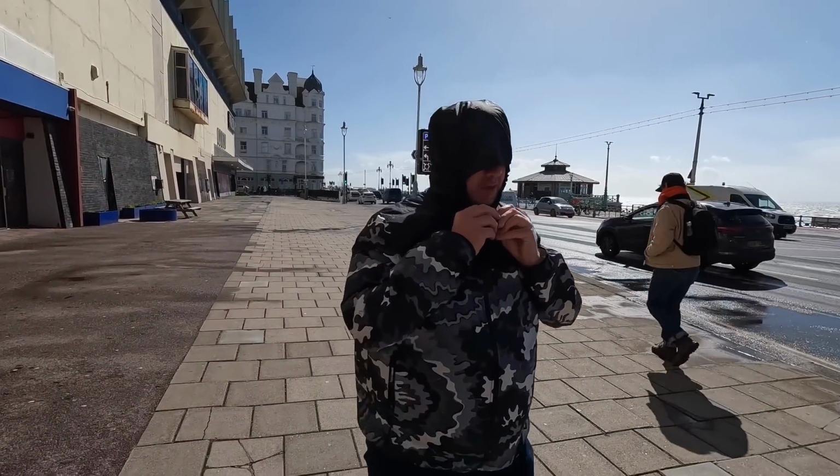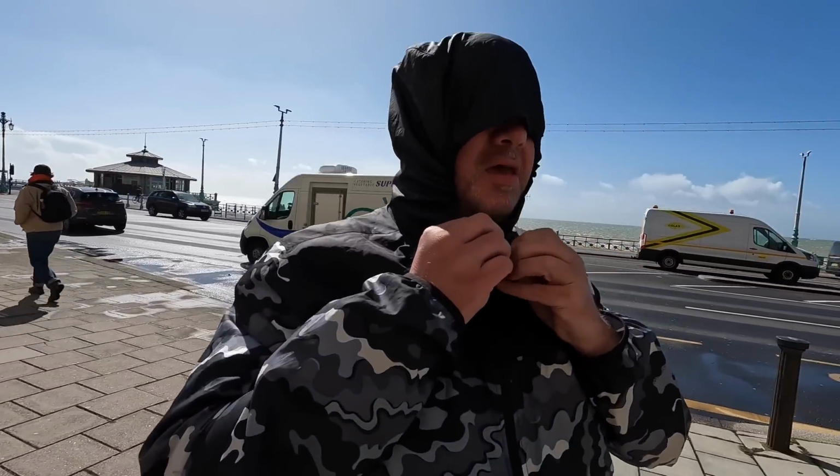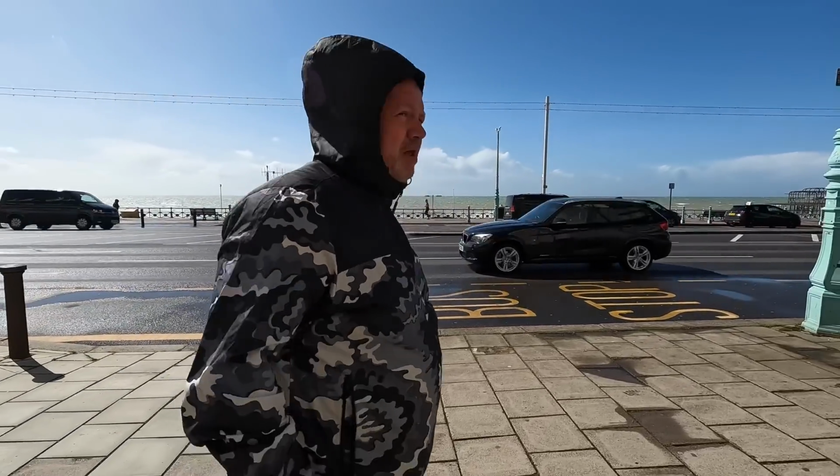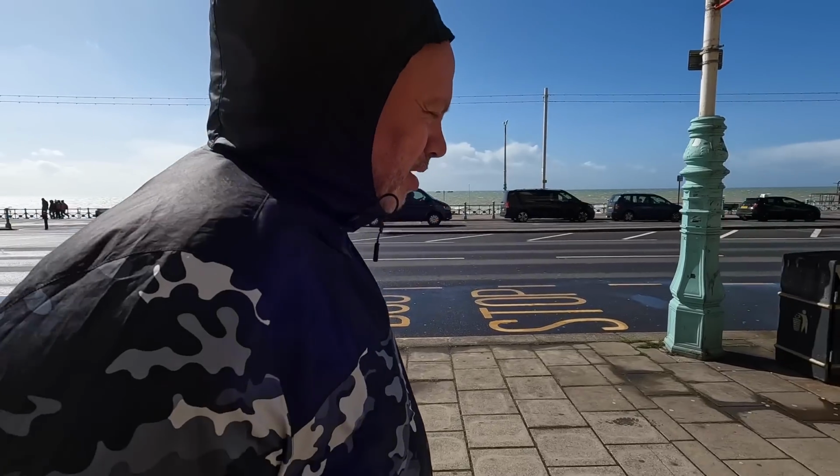Here comes the wind as well again. And the wind's starting again. Let's just hope and pray that the rain stays off. Are you a bit windy, Mark? Yeah, it keeps coming and going. I can't tie that up because I can't see where I'm going, so. It's a bit fresh up front, isn't it? Yeah, it's blowing me about.